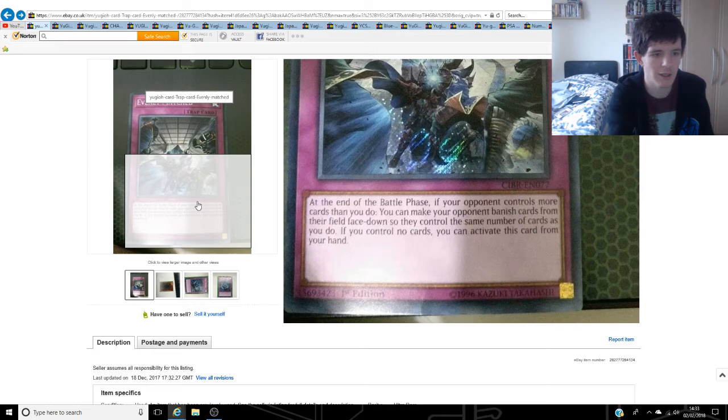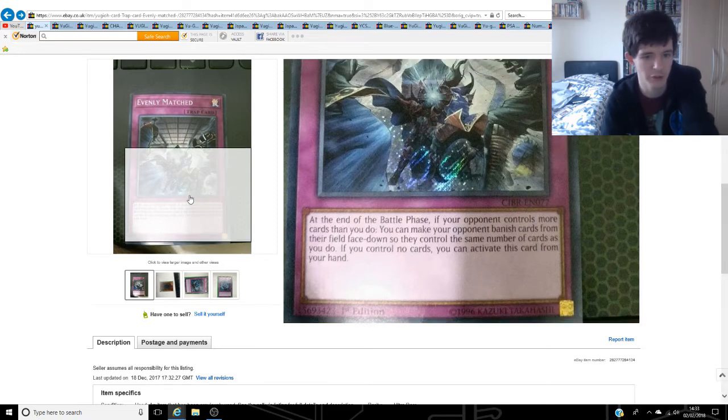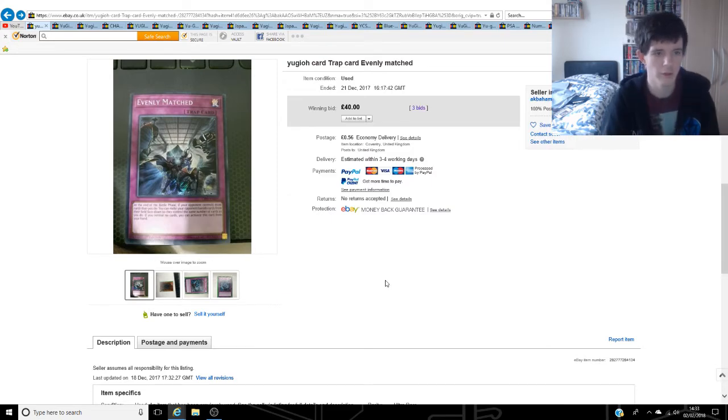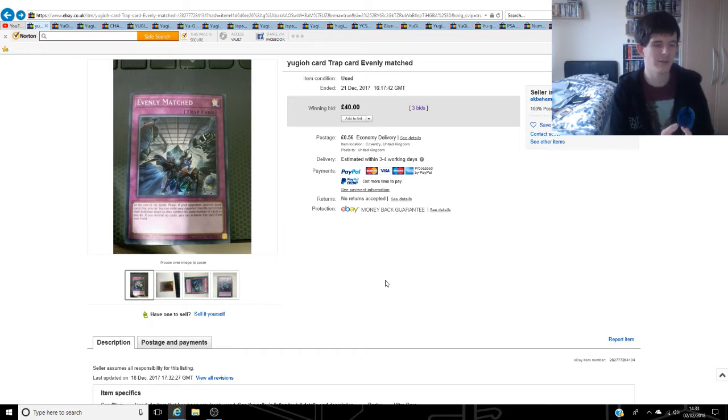And also you get different commands you can do. For example, at the end of the battle phase, your opponent controls more of the cards than you do. Obviously you can see that there, and that's what you can do. You've got 56p on postage and £40 on a winning bid. So I'm just showing you and comparing prices for different things, the highest prices. So I did the highest price, for example, UK.